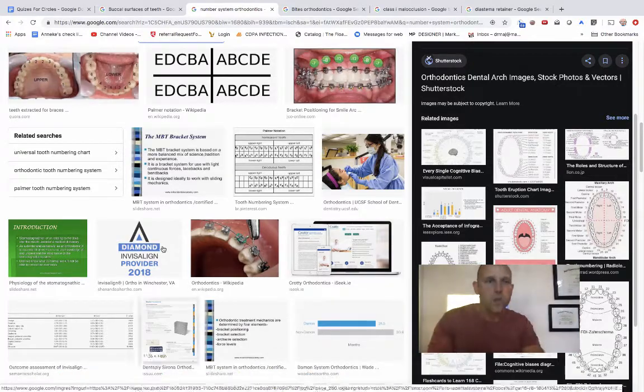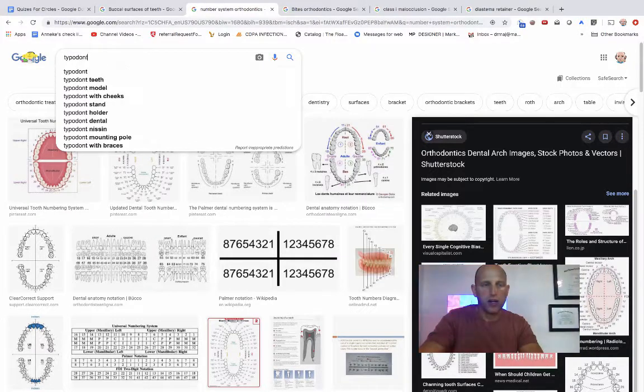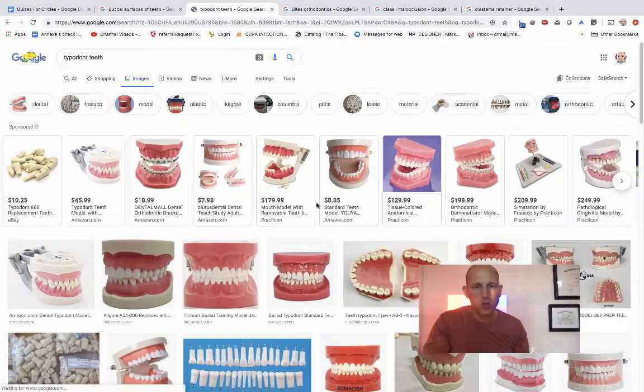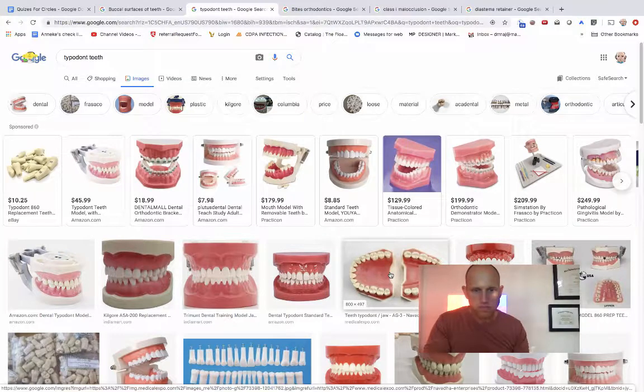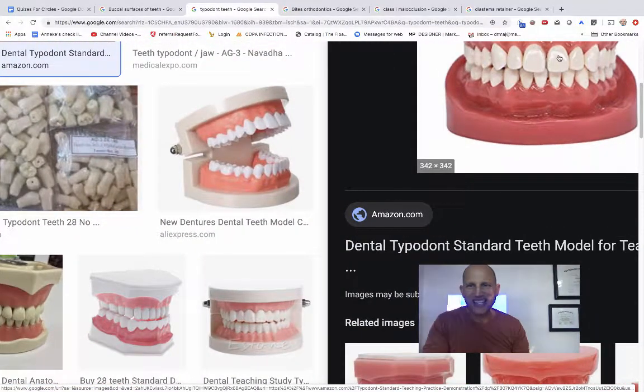So, test. What tooth number is this? That's 1, the upper left 1. What tooth number is this down here? That's the lower right 3. So 1, 2, 3. What's this tooth right here? That's the upper right 3. 1, 2, 3. What's this one right here? That's the upper left 2.